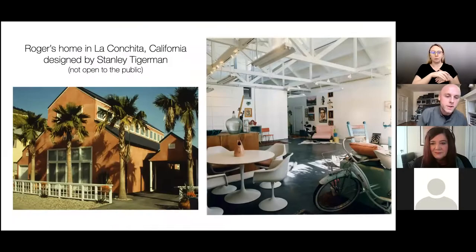This shot of the interior gives you a sense of the kind of amazing modern feeling that it has. And Roger also had a home and collection in La Conchita, California, that was designed by the truly great Chicago architect, Stanley Tigerman. This is a home that's located in California, so the school was unable to manage it from Chicago. It's since been sold and is not open to the public because it's owned by a private owner. But all three collections were really unique, and Roger kind of reacted to the area and the country that he was living in when he formed them.